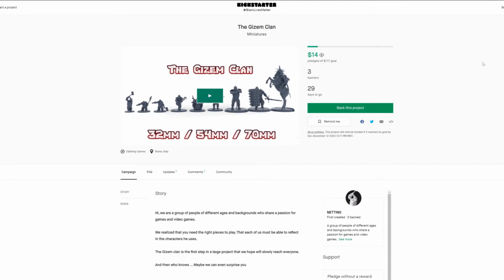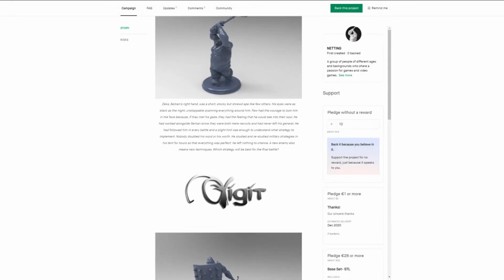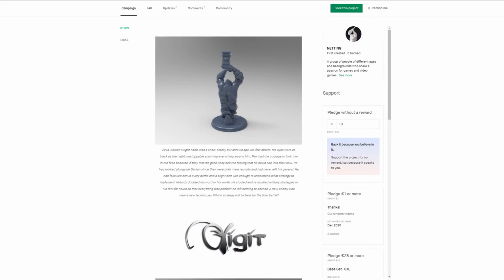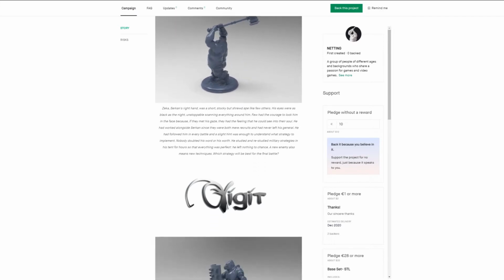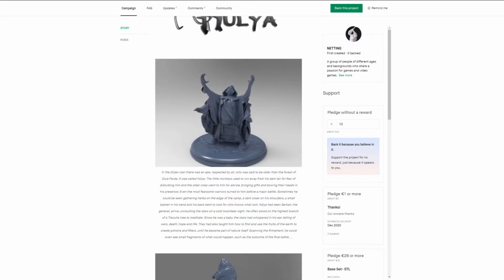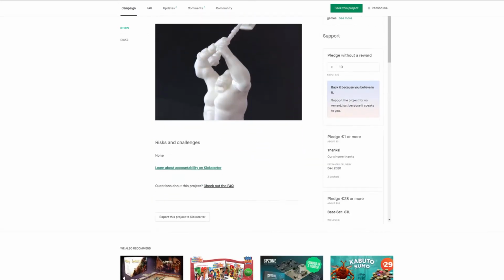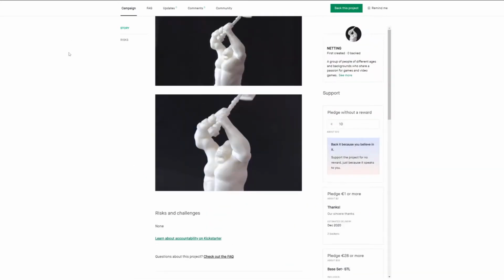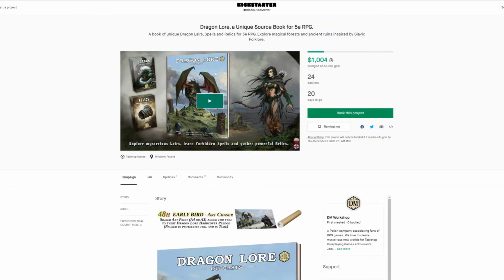Genesis project. If you're interested in that kind of thing, go check it out. And next we have the Gizm clan miniatures. Let's take a look at these. Quick look at some different miniatures here. Okay, a big, is that a gorilla? Yeah, it's a gorilla. It's a really thick gorilla guy. Gorilla boy. Pretty cool. They're all primates. Awesome for your primate collection. All right, let's see if they're funded, how they're doing. $14 out of 117. It's tough. Kickstarter stuff for first time successors on there.